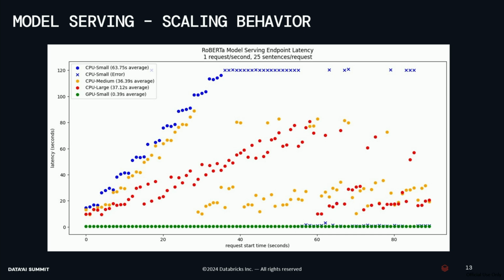You can note that the CPU medium endpoint scaled out in half a minute, and the CPU large endpoint took a bit longer. I don't think we ever saw the endpoints take more than about 2 minutes to scale under heavy load. So they're very responsive. So congratulations to the Databricks team for that. We struggled with scale out time when we were using pure Azure Functions. Caveat though, we don't have numbers for GPU scale out here.